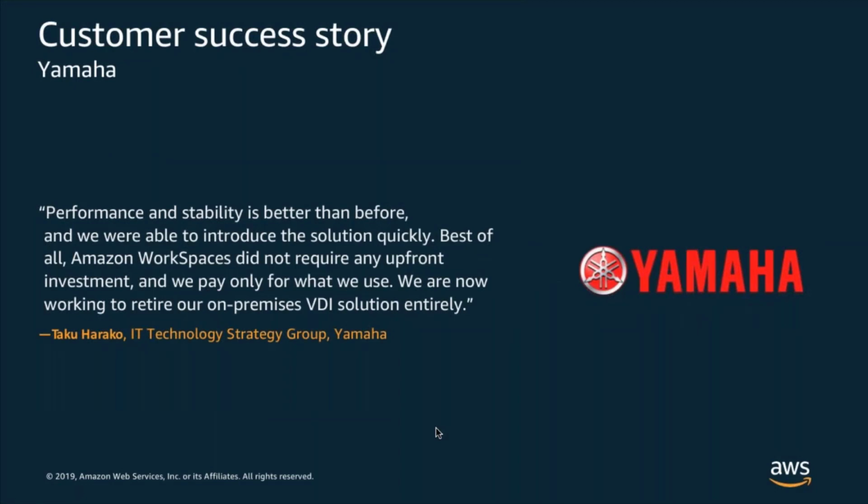So closing the WorkSpaces story, we have a customer success story with Yamaha. As they said here, performance and stability is better than before, and we were able to introduce the solution quickly. Best of all, Amazon WorkSpaces did not require any upfront investment, and we pay only for what we use. We are now working to retire on-premises VDI solutions entirely. And that's a refrain I hear from WorkSpaces customers on a regular basis.